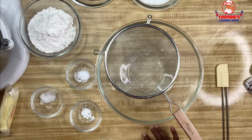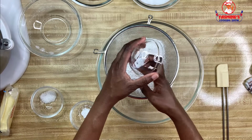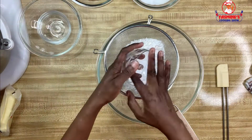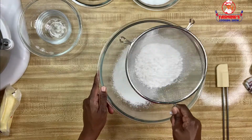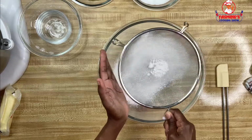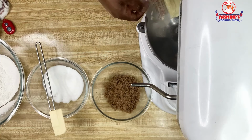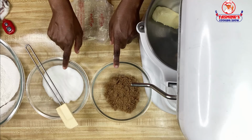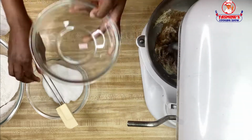Next, we'll sift the flour, baking soda, baking powder, and the salt together. To our electric mixer, let's beat the butter until fluffy. Then we'll add both sugars, white and brown, until fluffy for about 2 to 3 minutes. And then we'll stop to scrape the bowl from time to time.